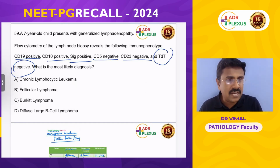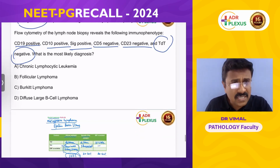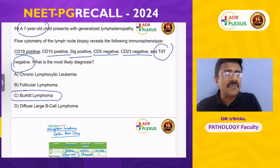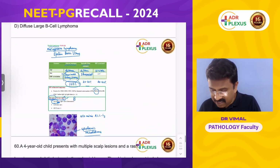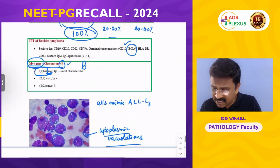So it is a mature B cell neoplasm. Also note that this is a 7-year-old child. CD19 positive, CD10 positive, surface immunoglobulin positive. Out of the options mentioned here, the best fit is Burkitt's lymphoma. I was also told that some students reported an image of a Burkitt's lymphoma slide was given, with atypical cells showing the typical cytoplasmic vacuolations. So this is a case of Burkitt's lymphoma.